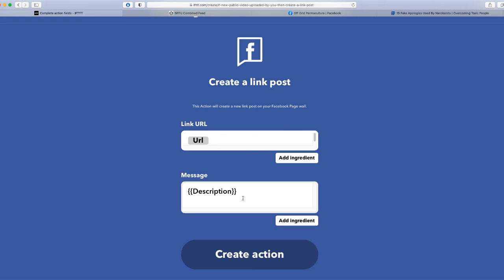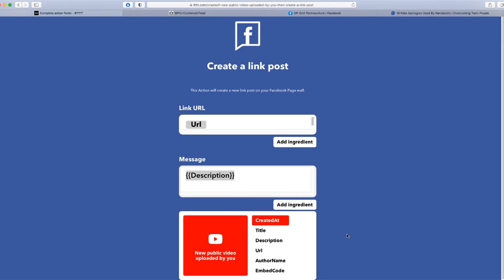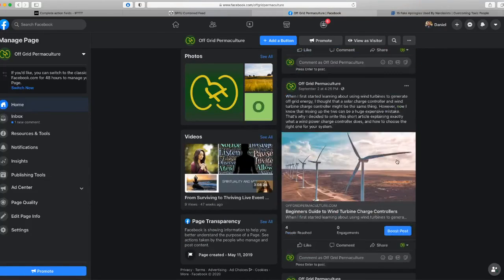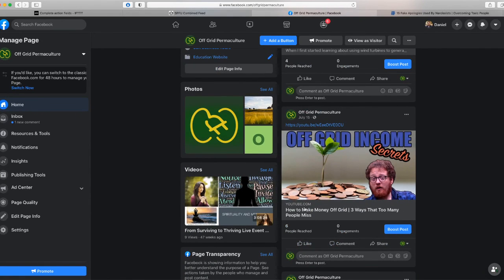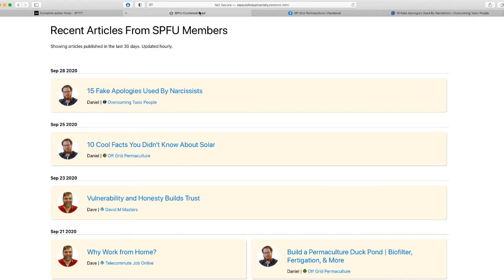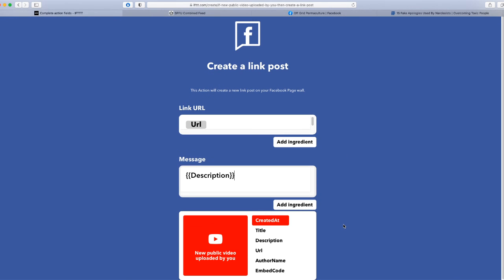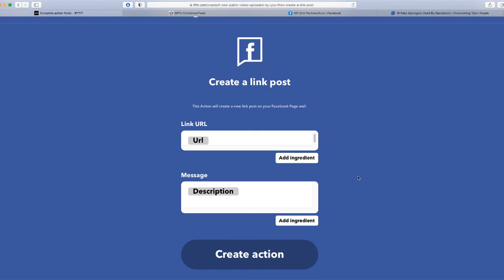If you don't plan on putting a description, you should if you're doing it. But if you want something else besides description, you can just type it in here or choose one of the other things, like the title. I don't recommend the title just because, and I'll see if I can show an example here. When it posted in Facebook, yeah, you see it here. It's shown under the thumbnail of the video. So you don't necessarily need it in the text, but you can choose the title if you want to do that. Creation date, the URL of the video should definitely be in link URL, but you can put it down here as well if you wanted. But I just stick with description.